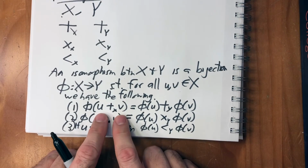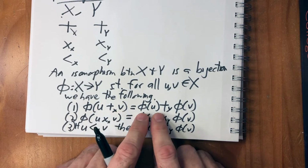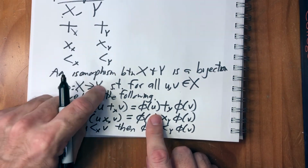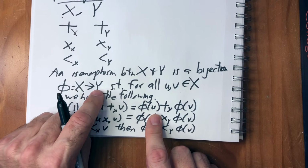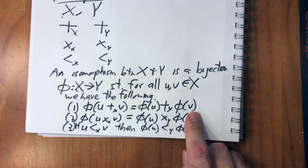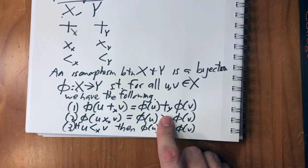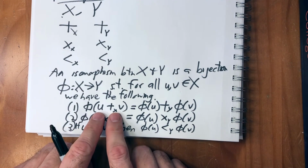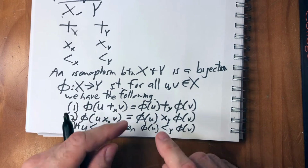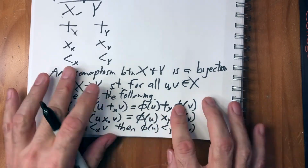So you can see here, I'm putting the x here because u and v are in x, but phi of u is in y because we've taken the element of x and gotten out the appropriate element in y. So phi of u and phi of v are in y. So here we're using the y version of addition. What we're showing is that if you add them first and then take phi, you're going to end up at the same place as if you take phi of u and phi of v and then add them in y.